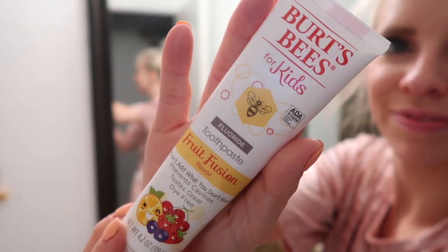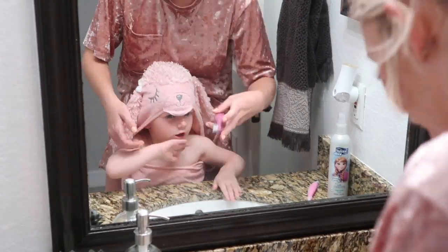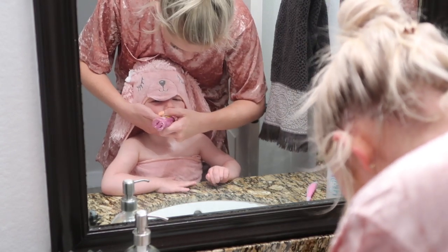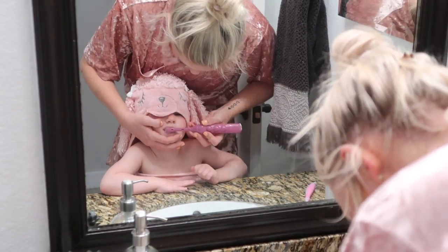The Burt's Bees toothpaste for Scarlett. She seems to like the taste. As long as she's being cooperative with brushing her teeth and the bedtime routine, we let her brush her teeth first by herself, and then either mommy or daddy will finish it up.